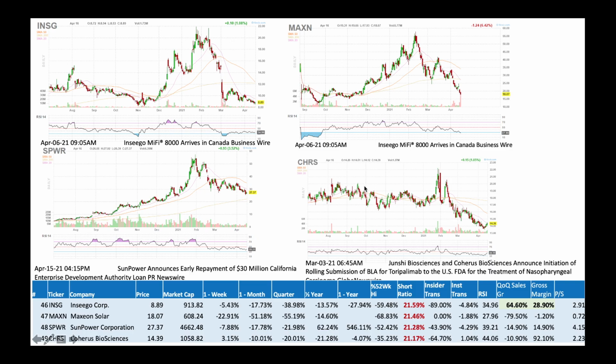Next is Coherus Biosciences. Again, stock has dropped drastically from $22 all the way to $14. Now there is some sign of stock going up. As you can see here, RSI is also ticking up. And these guys got nice gross margin here. And their short ratio is 21%. I'm willing to buy some of this stock and hold it for a while. I think they also have some positive news here. Some submission for FDA approval, which is always good news.